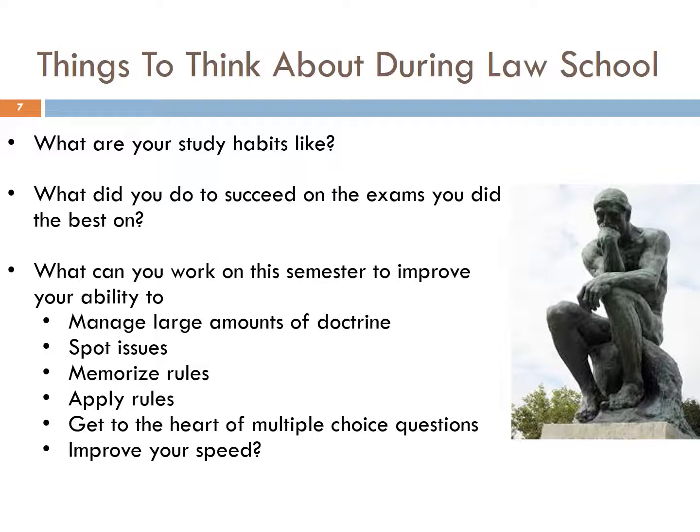To improve your ability to manage large amounts of doctrine, spot issues, memorize rules, apply rules, get to the heart of multiple choice questions, improve your speed if speed is an issue.